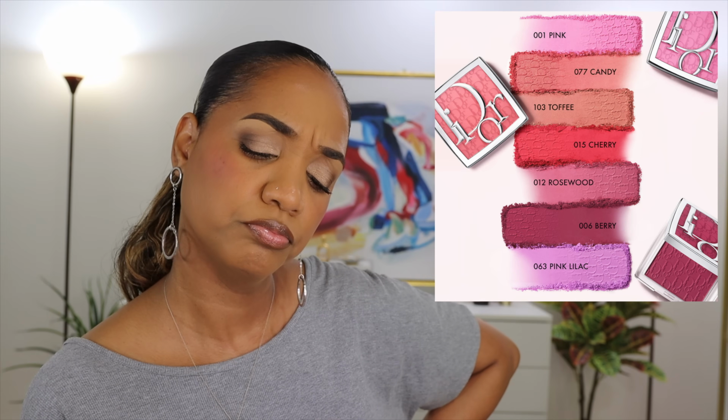So Candy is the new shade, which is a pearlescent bubblegum pink. So this one has a little bit of shimmer to it. And then Toffee is a pearlescent nude beige. So these are, wait, pH adjusted? pH activated color. Why would you have pH? You know what I like though?